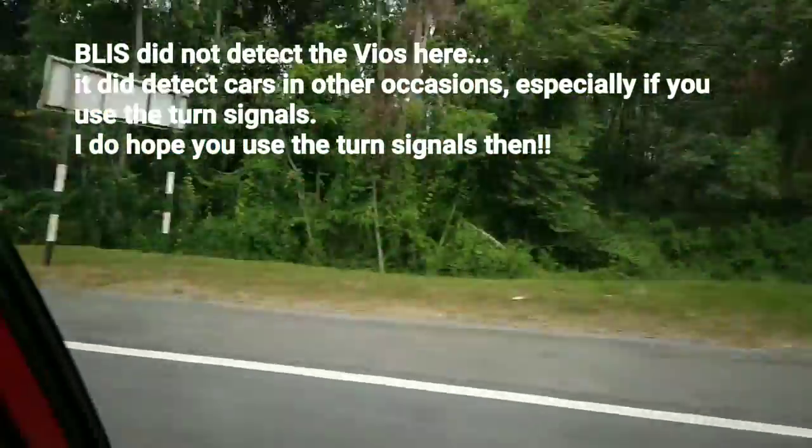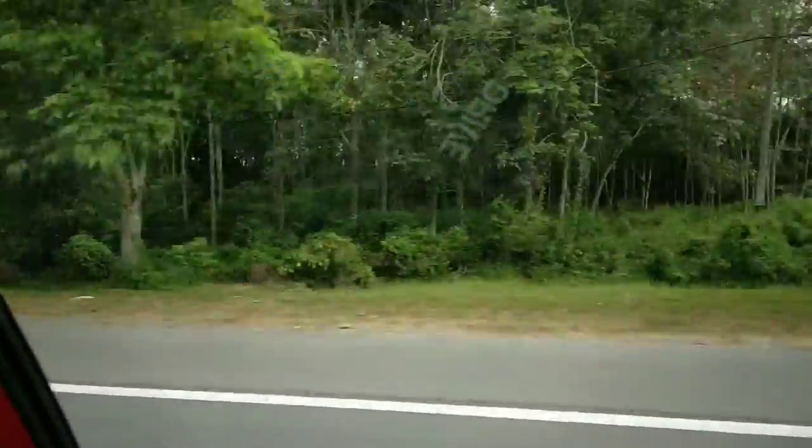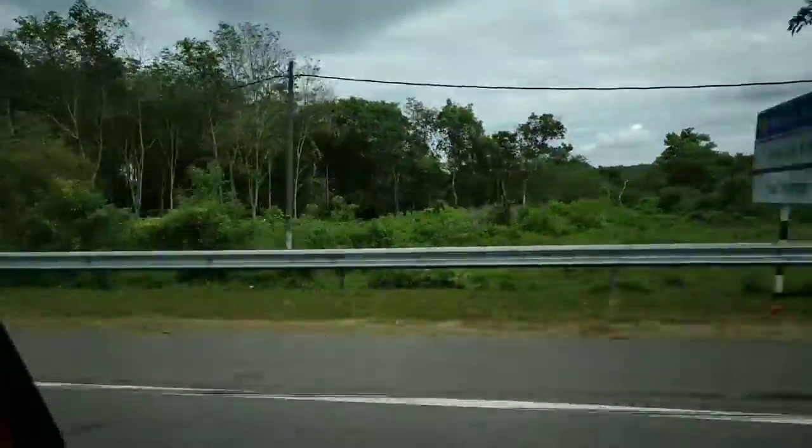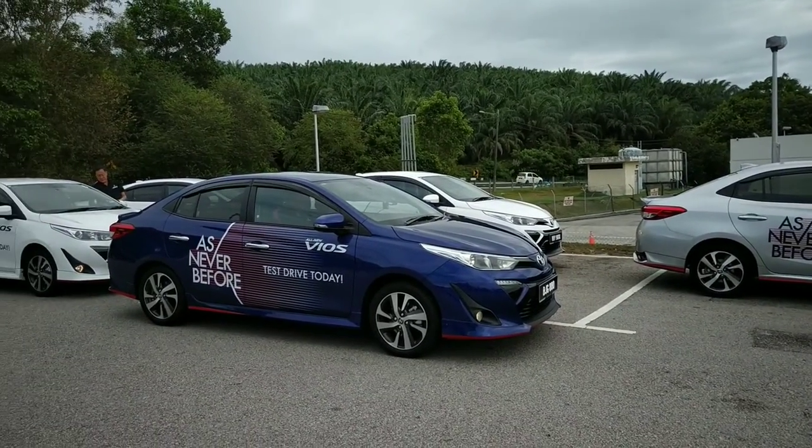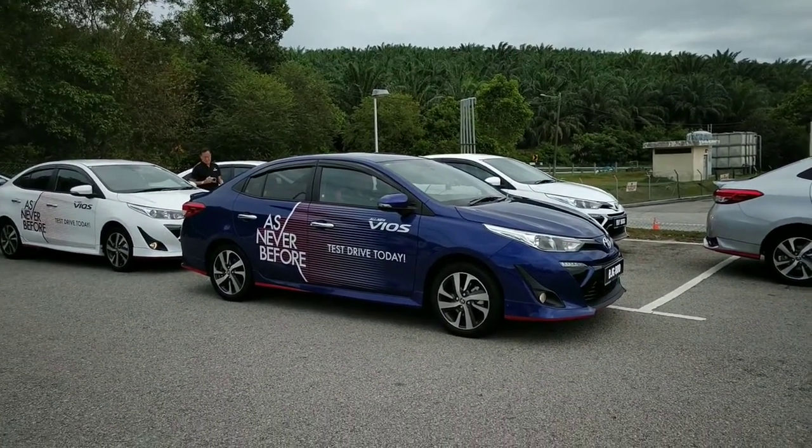It doesn't work as well as we expected it to. It could be down to a bit of tuning, since the car is new and it's basically assembled here in Toyota's new Bukit Raja plant. It just opened in January. So I suppose this batch of cars is the first batch, and there could be some things that they need to sort out.